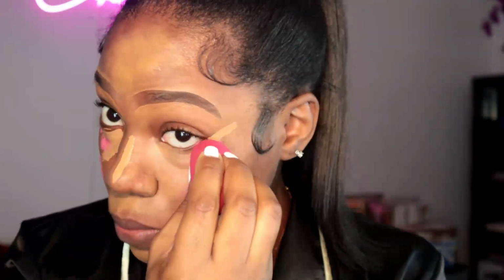And I am going to connect the dots. What I mean by connecting the dots is I'm going to basically start blending. As you can see, I'm only using one layer. As I'm talking, I'm trying to hurry up and show you guys because I don't want it to dry. However, if it does dry, you can just go in with some setting spray to reactivate it. So this is me hurriedly connecting the dots, blending that pink that I put in with my concealer.